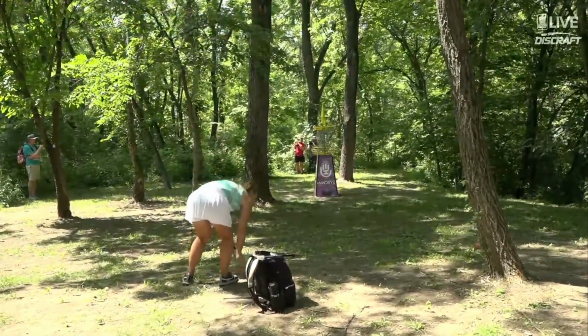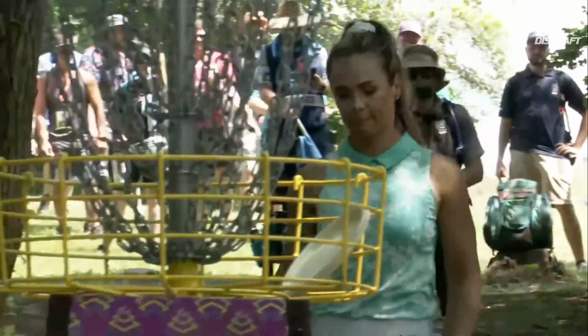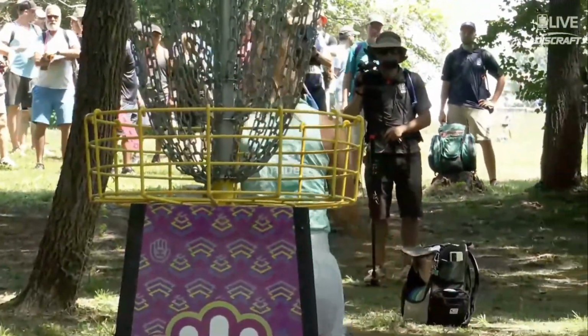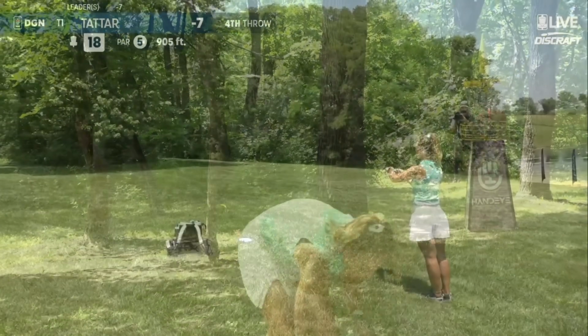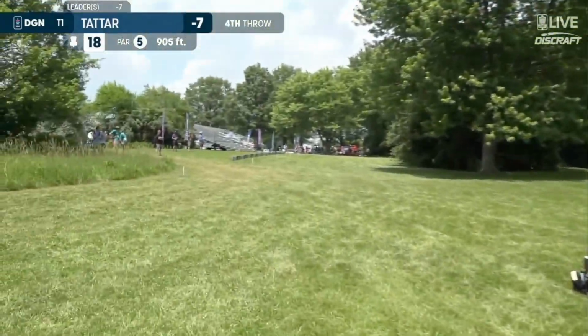Yes. Done with ease. Kristin Tattar is in the basket. Kristin Tattar picks up her 4th in a row, but picks up the only birdie in the entire FPO field. Gonna take a great shot to get the bogey. This is her 4th throw.